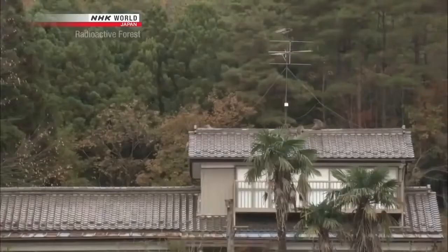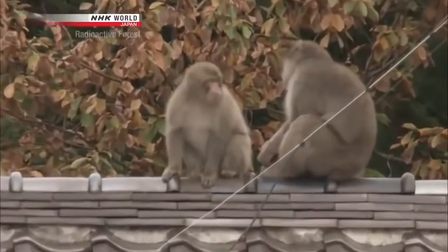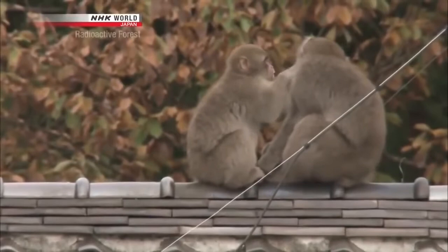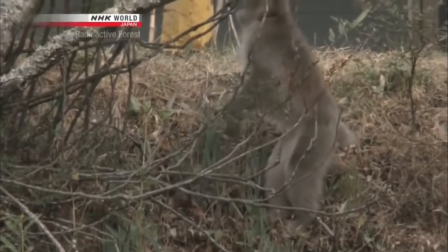One animal living in the contaminated zone in Fukushima is attracting worldwide attention. It's the Japanese macaque, a member of the primate order, which includes humans. No primates inhabit the areas around Chernobyl. This is the first time in the world that primates living in the wild have been exposed to radiation from a nuclear accident.